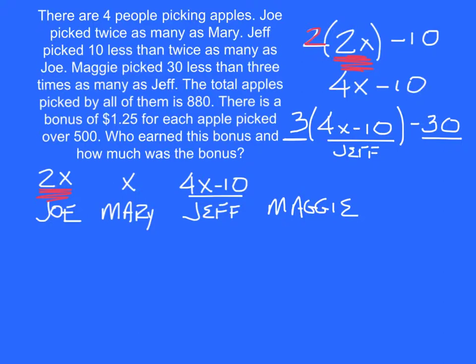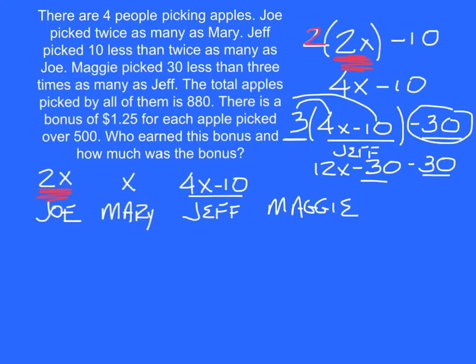You simplify it by multiplying the 3 by each item inside the parentheses. 3 times 4x is what? 12x. And 3 times minus 10 is what? Negative 30, so we write minus 30. But don't forget, you still have that minus 30 from out here. Now, how could I simplify minus 30 and minus 30? Minus 60. So fill that in. 12x minus 60. And everything for the total is 880.